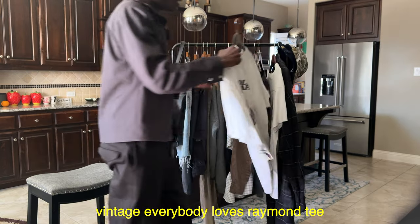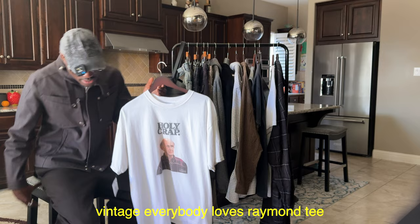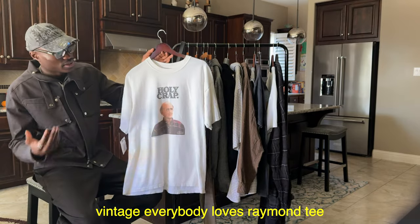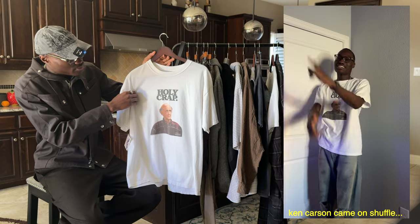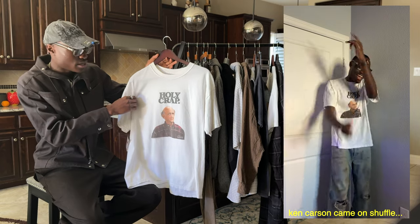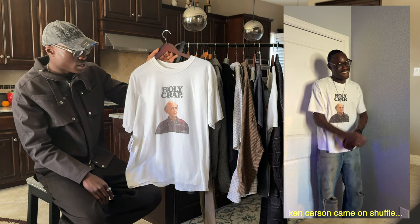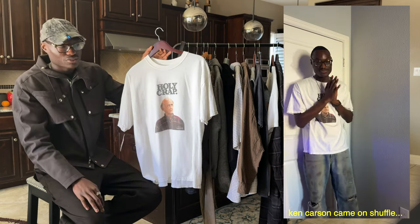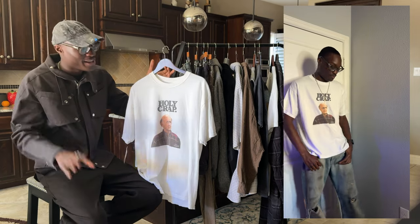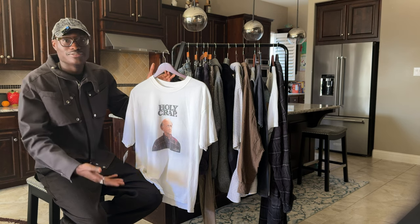Okay, the next shirt I picked up was this Everybody Loves Raymond t-shirt. It says holy crap on it. I just love the font they use for it, and I love how it's placed right above his head. I just love the way this graphic looks. And sometimes I'll say Everybody Hates Raymond, but that's because I used to watch a lot of Everybody Hates Chris, and it all just starts jumbling in my head. Everybody loves good vintage tees.